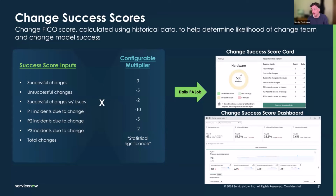So what we can do, as in the example with standard change before, is look at a low risk change, but then see whether the particular team doing that type of change has failed recently, and maybe route the change for some manual approval if they're failing a lot.